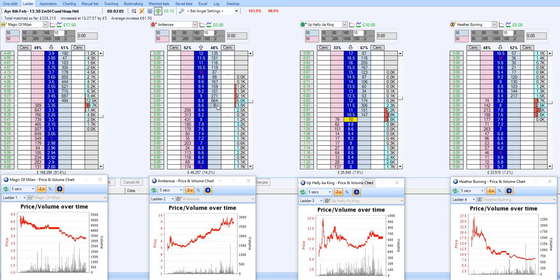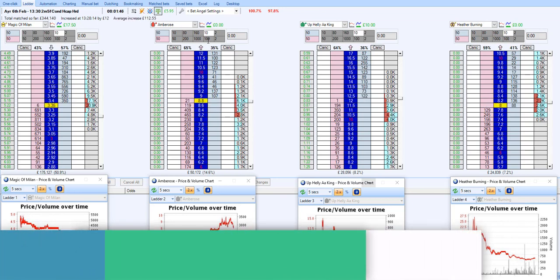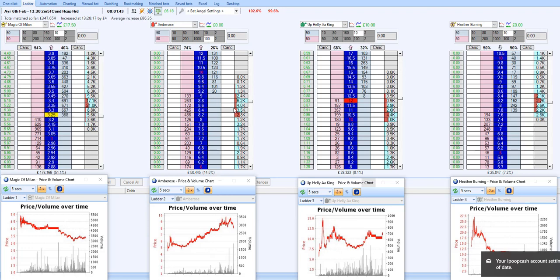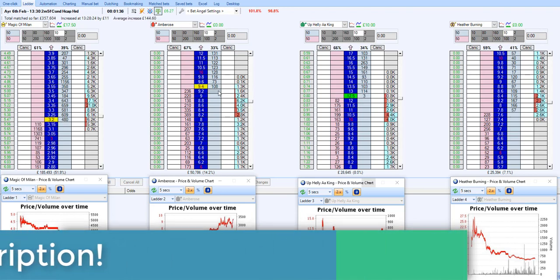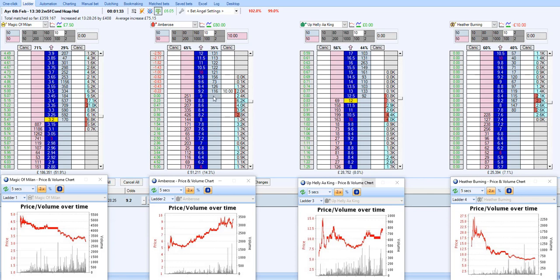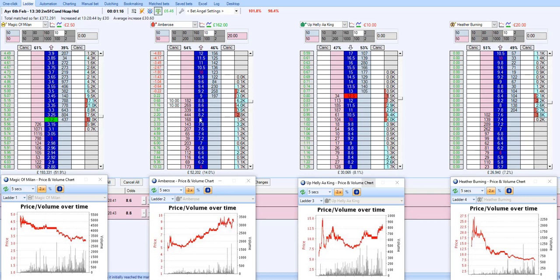And again, I've been a bit too late there. But yeah, okay. So I'm going to jump in here on this second favorite, just for a couple of £10 stakes, just because I do feel this price should be lower. There is money coming in for the favorite now, but these other ones are drifting out. And I will just leave this here for a few seconds to see if I can get a couple of ticks profit from this one.